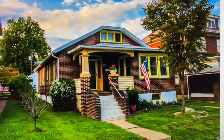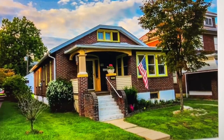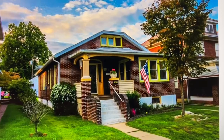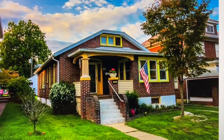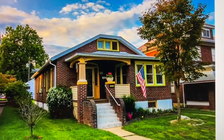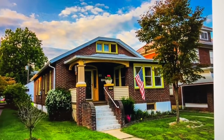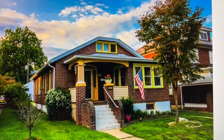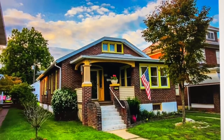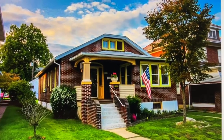So the landscaping here is pretty decent. Maybe could use a little mulch around the tree in the front there. There's some flowers in the flower bed. Beautiful pink flower on the porch, which adds some contrast and color, which is great for this house. The yellow windows, they probably could be toned down a little bit, maybe made a little more neutral, but I do think they had a big impact on this and brought some color to the front of the house, which was really nice.